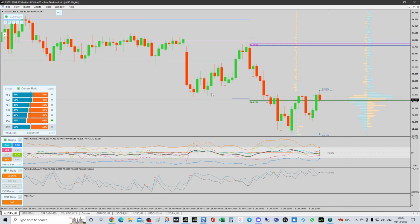So an important level is your support. It's a monthly support at 92.04. We have got that support currently. We're 50-50 at the FX SSI level. I just posted some analysis on FXCM.